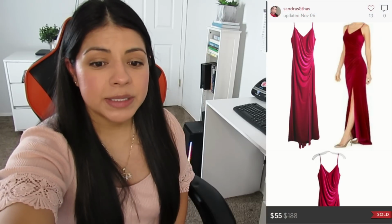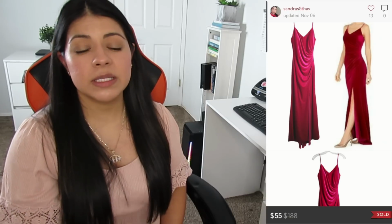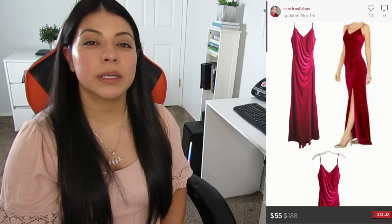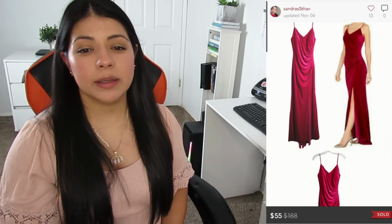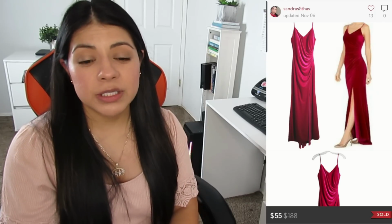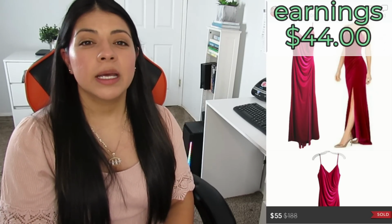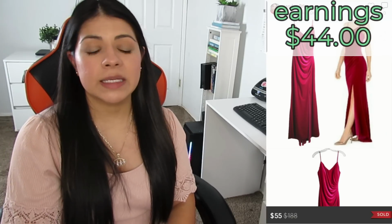Next up on the list, number 5, again on Poshmark, we have this Vince Camuto velvet fuchsia pink spaghetti strap maxi dress gown. It sold for $55 as well, and it left me earnings of $44, and this one only took 30 days to sell.